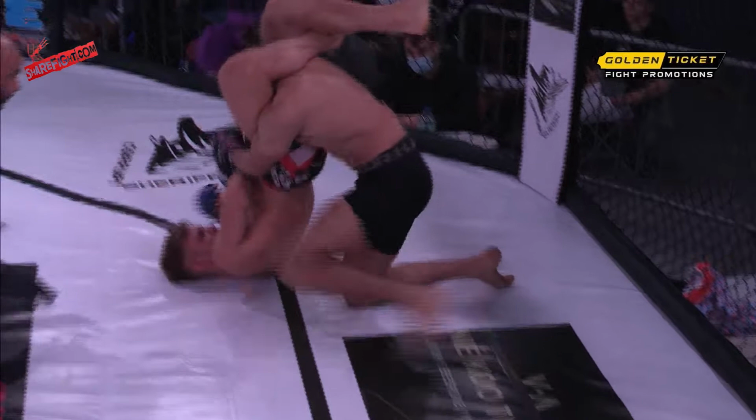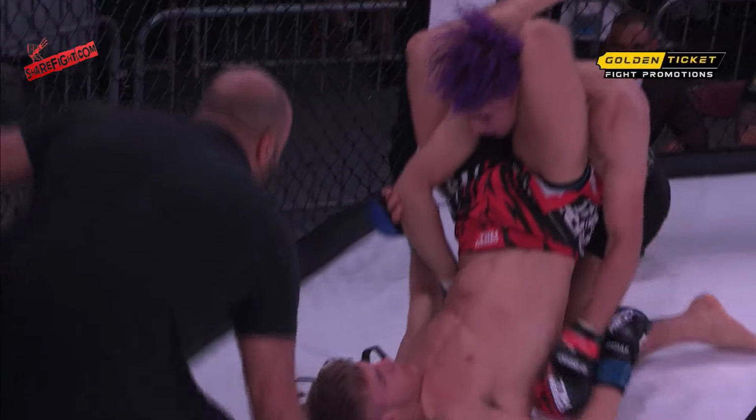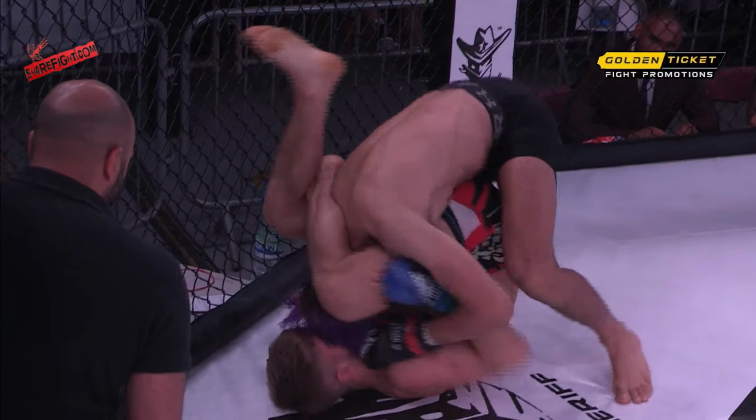He's picked him up, slams him. But is he going to slam himself further into it? It doesn't look like it. Oh, is he going to roll him? He needs to push the arm across the neck. Yeah, he's got way too much space in between. Now he's tightening it up a little bit. And he's grabbed the leg again.